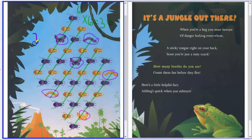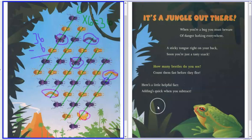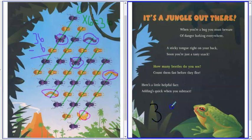So we have a total of 36 bugs in all, but we want to take out those additional 6 that are not beetles. So if we have 36 and we subtract away the other 6, there is a total of 30 beetles. We have 30 beetles.